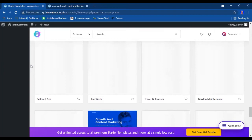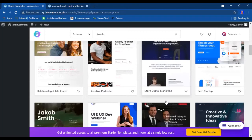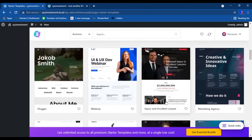Let's wait for it, okay, it's loading in. So let's go through and see what we have here. Okay. Let's look for a good looking business website. Okay, this looks like a business website, but it has to do with a law firm and all these things. Let's look for something corporate.